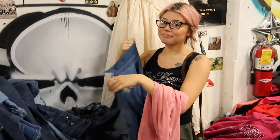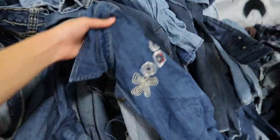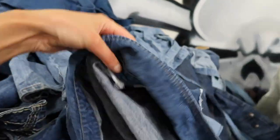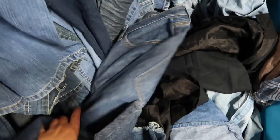Emily said she found me this vest, but she lost it, so we're looking for it now. What do you think of that? A little flower. I think that's cute. The tag was ripped out though, which is tragic. It's nothing crazy. There's a lot of skinny jeans. A lot of like 2010 styles, not 2000. Unfortunately. It's hot, it's sweaty in here.